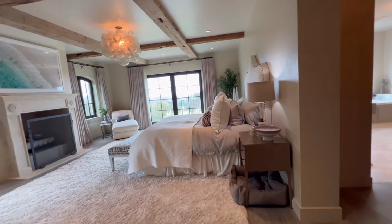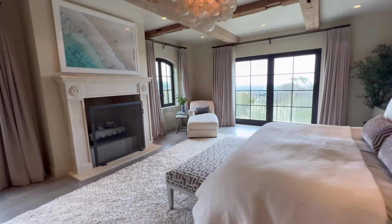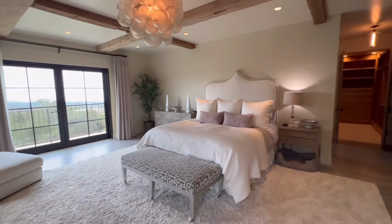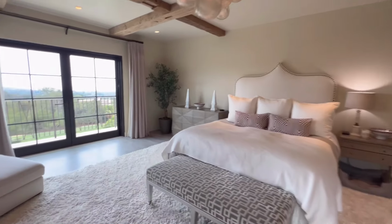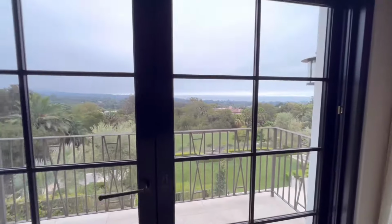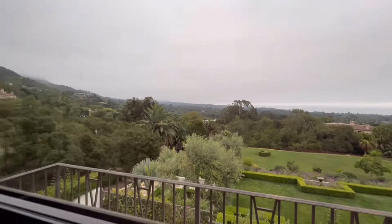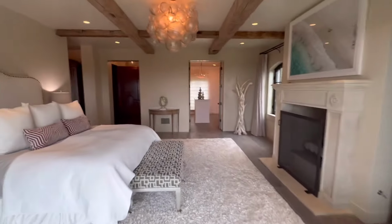All right, this could be our primary. I would say it probably is because it has you looking towards where the sunrise would be in the morning. And that's probably where I would put my bed if I was building a custom house. Beautiful views of Montecito Valley, the ocean, the islands. We're really high up here.